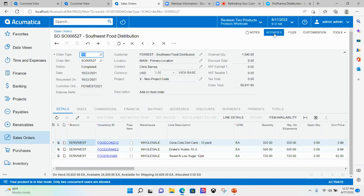Because this is one integrated system with CRM, I can add activities to any record anywhere in the system. An activity could be scheduling a phone call, it could be an email, and whenever I send an email or make a phone call or whatever, it'll be stored with that activity. Files, I can attach any file to any record, unlimited files to any record. So if I want a copy of their purchase order, I can attach the image.